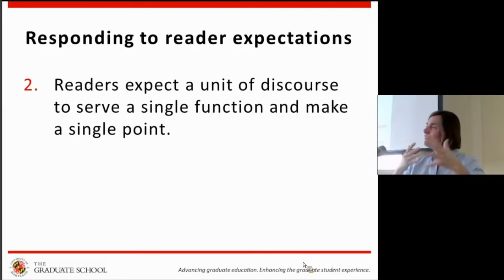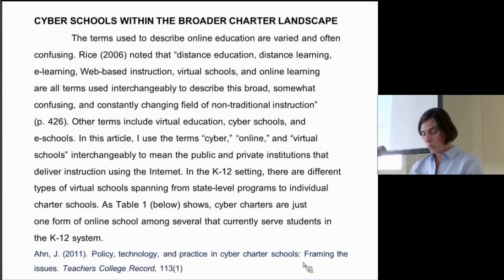And obviously, we have lots of foci making up a bigger point. But if there are too many ideas in one unit of discourse, that becomes more of a challenge for readers to understand. And so here's another paragraph from the same article. This is right after a heading, and you can see how even though it builds on and develops a point, it's always the same point.